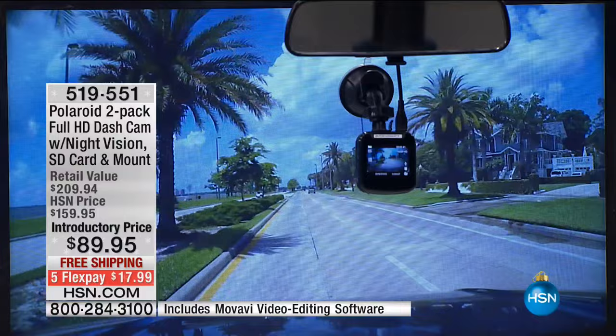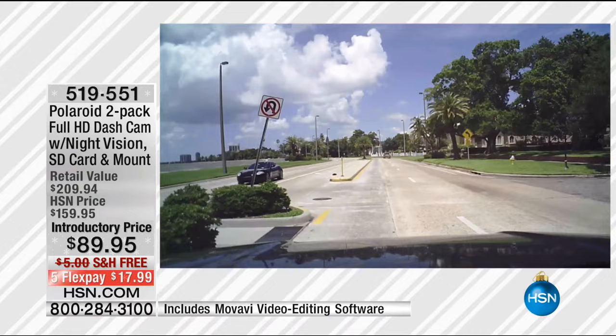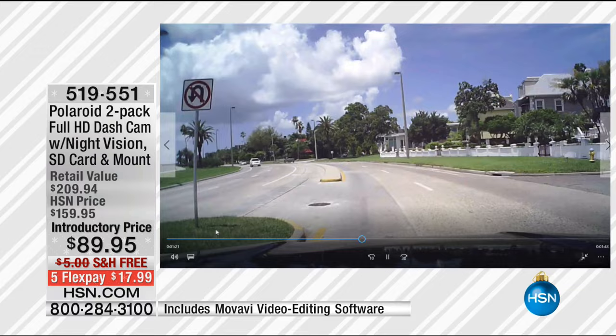And I want to show you my video because when people see this, this is the best price we've ever had for the dash cam. Look at the quality of that. Right, can I just point that out straight away? Look at the quality of this. This is full high definition. That's 1080p Blu-ray quality. That's extraordinary.